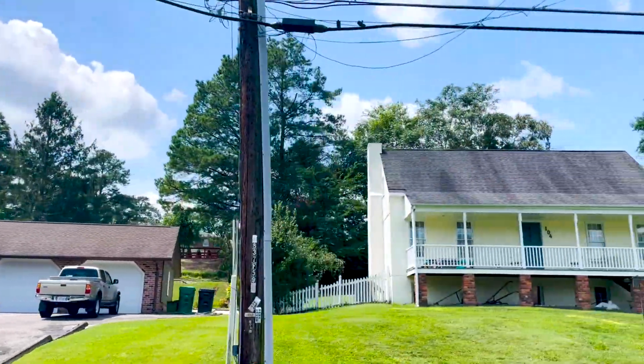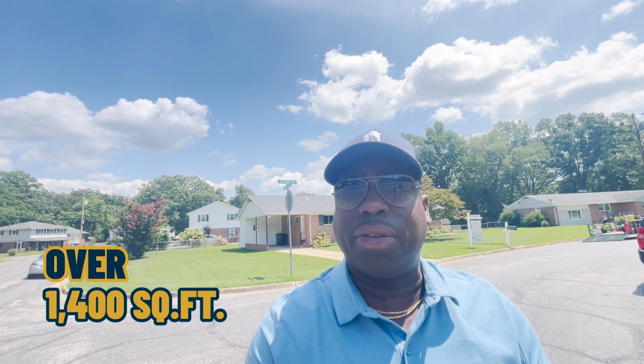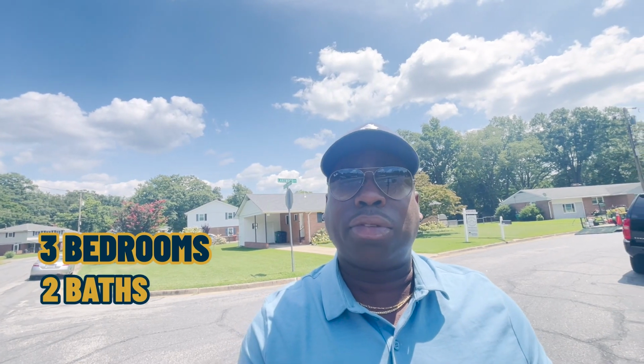Sherwood Hills is a very established neighborhood, a very desired area. And some of the homes are older, maybe need some updating, but this home behind me has been updated, looks very nice inside. But this will give us a good idea, a little over 1,400 square foot, 3 bedrooms, 2 baths, all brick, rancher right here in Sherwood Hills.